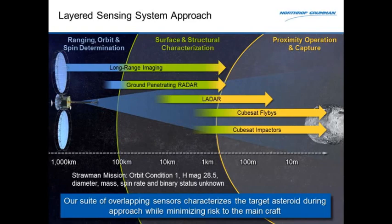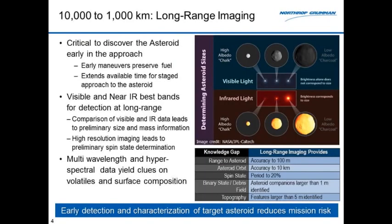All right, so starting 10,000 kilometers or more away from the asteroid, we suggested visible and near-infrared band telescopes, maybe 6-inch optics, and they have quite a large field of view, and we'll be scanning those to look for the asteroid. One of the things about approaching one of these asteroids is even when the orbit condition is relatively good, we're still not 100% sure where they are. The mission is going to have to find the asteroid as it approaches.